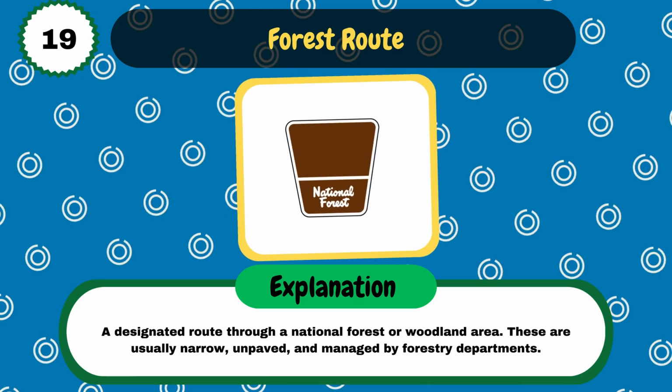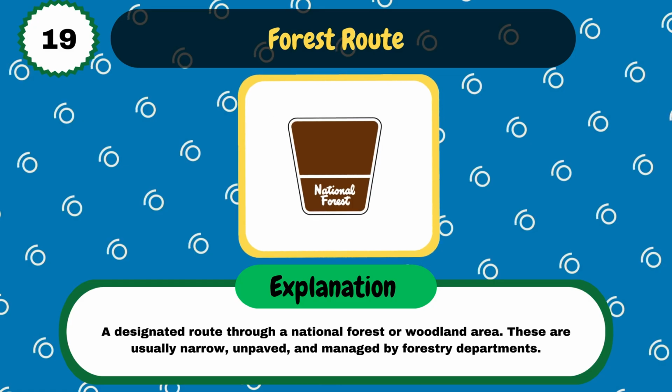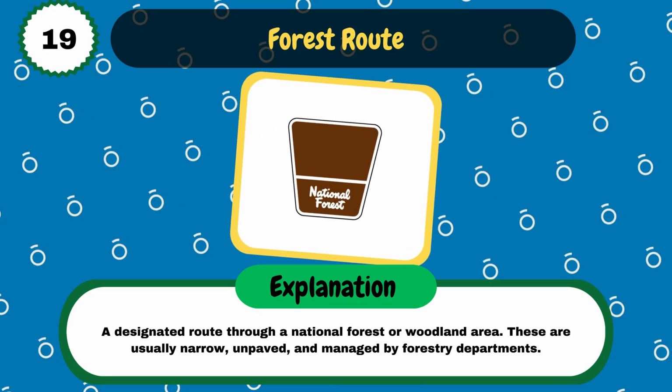This is the forest route sign, and it designates a road that runs through a national forest or woodland area. These routes may be paved or unpaved, and are typically maintained by forestry or park authorities.